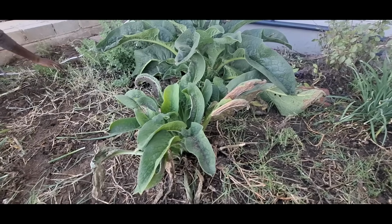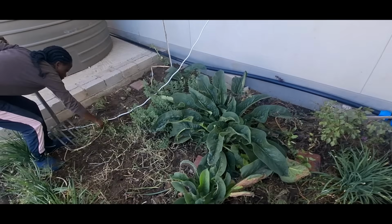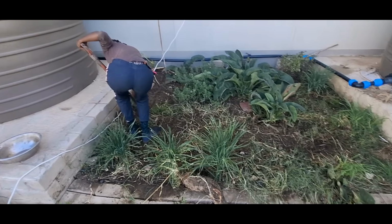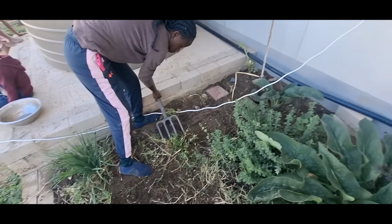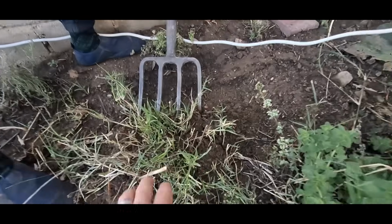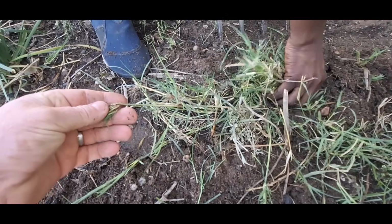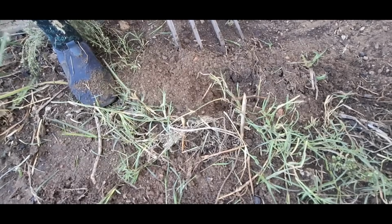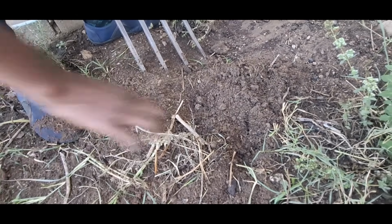Okay, so the spaghetti garden has gotten a little bit overgrown with grasses, so we're quickly fixing that. Loriana and Marcel are watching and seeing what we do. Marcel is doing the back-breaking work. I've grown up with this being an invasive grass. They grow long shoots on the ground, and each one of these nodes is a possibility of making new roots. So they are very difficult to get out of the garden. This is probably one of the worst things that you can have in your garden.